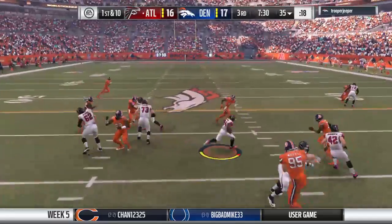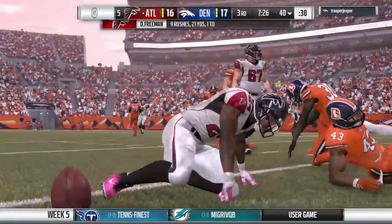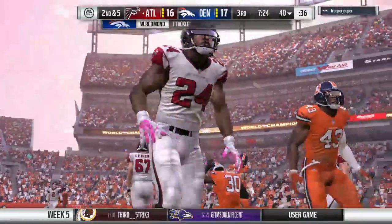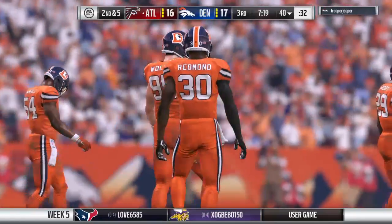This is Freeman on 1st and 10. And he'll take this one for about 4 up to the 40. Couple of Broncos there in on the tackle. And that's exactly what you want on a first down run. Pick up 5 yards, bring up 2nd and 5.